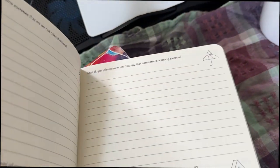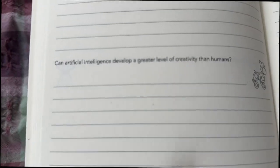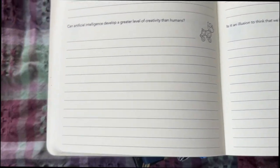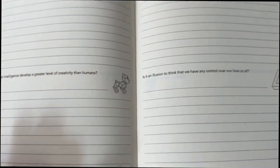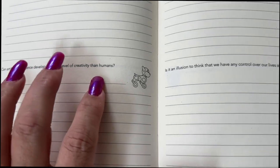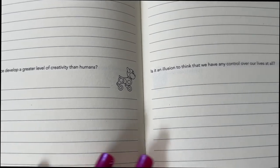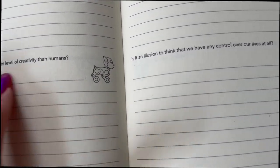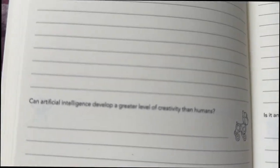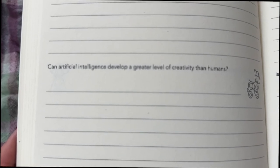This is funny and fun, but they're actually pretty difficult questions to answer sometimes. Because they're deep and they only give you this much. But of course, with any of these books, you can take a dollar composition book and answer it at length. Number them. Or, you know, make yourself some sort of way to know or just use the question. You know, this particular one, can artificial intelligence develop a greater level of creativity than humans?